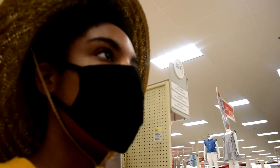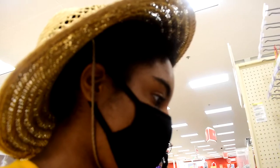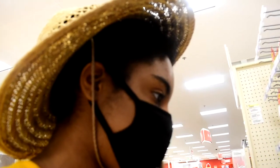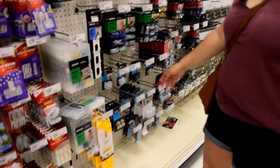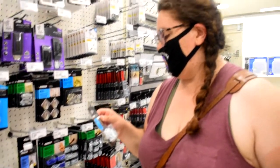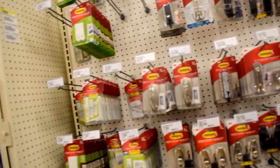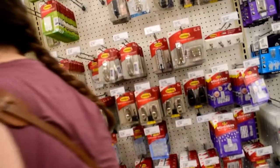Ooh, these are nice. Those are really nice. I need to figure out how to hang some adjustable ones. What? Reposition up to 3 times? That doesn't seem right. Oh my gosh, I need to figure out how to hang some of my plants. I have some of these. Do you think those will work if I screw them into the ceiling? Nah. I mean, yeah, you can. I'll try it.